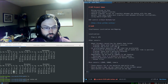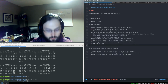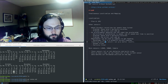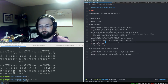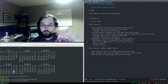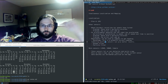The other trick that we have for combining sensors is something called a particle filter. A particle filter is a really neat idea where we start knowing our position on the map. And then based on the probability distributions of how we're moving over time, we put down additional guesses as to our position on the map.